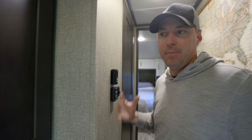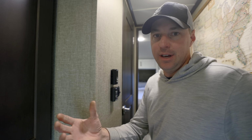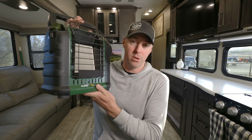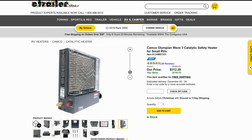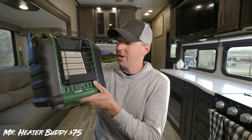And if you don't have a heat pump and you need to replace your AC, it might be something to look into getting one with a heat pump. Now, you don't always have the luxury of having shore power when you're using your RV in the winter. So some people will switch over to something like this, the portable buddy heater, or the Olympian heater, which is a catalytic heater. So this oftentimes gets grouped into the catalytic heaters, and that's one of the misnomers.